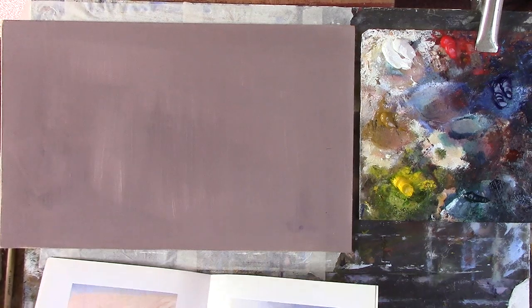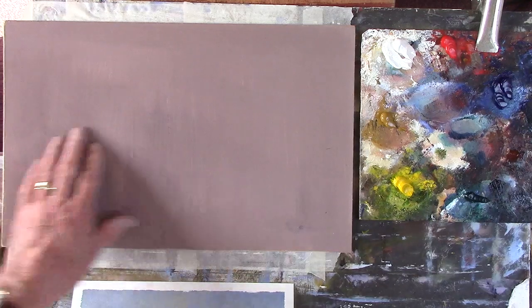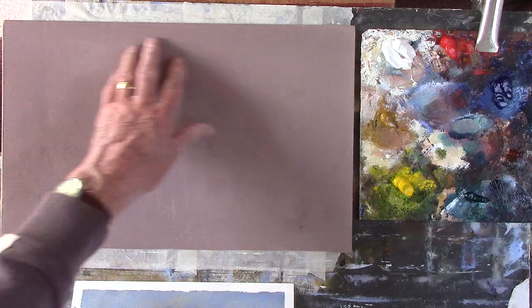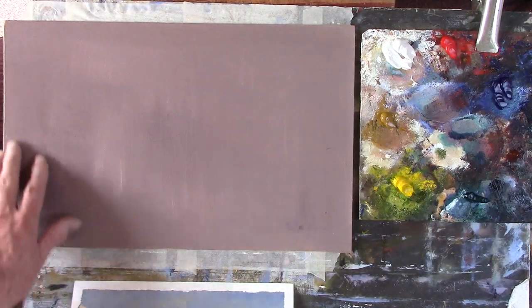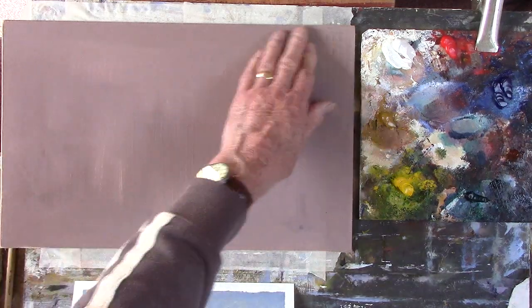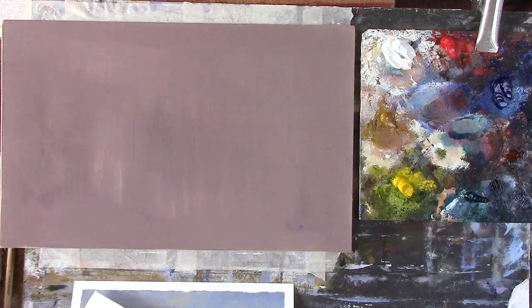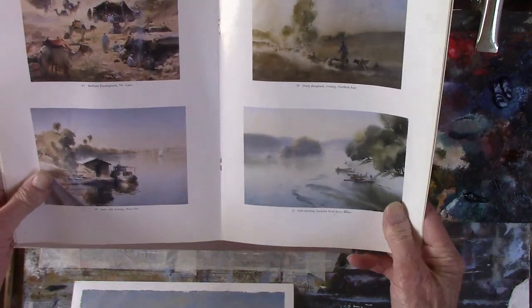Morning, folks. I'm going to do something on here, landscape. It's a piece of 3mm MDF primed with titanium white gesso with some burnt umber mixed in and a coat of PVA glue. Just thought I'd show you this artist here. Sorry about the glare.